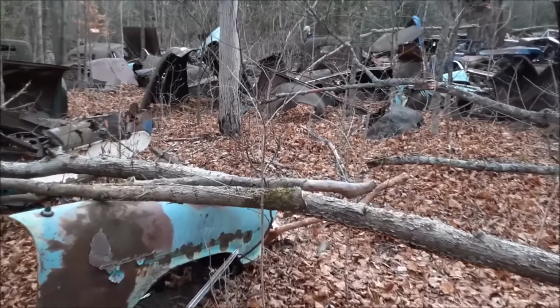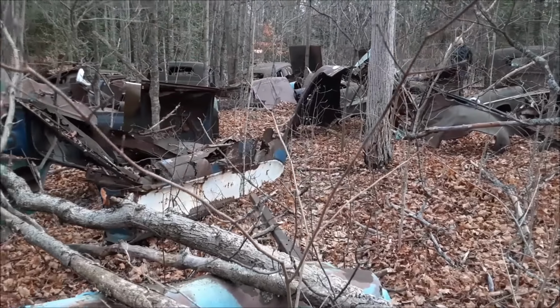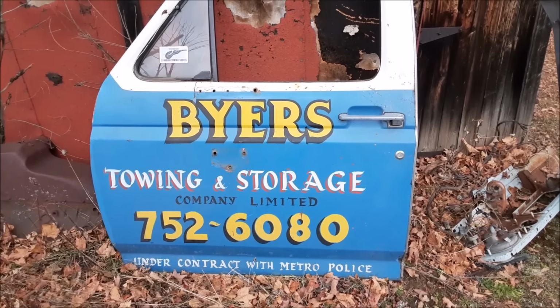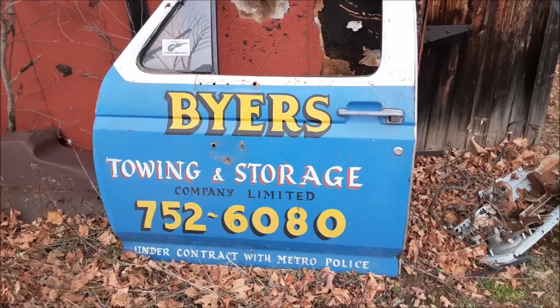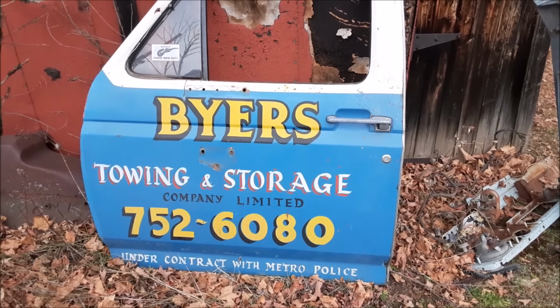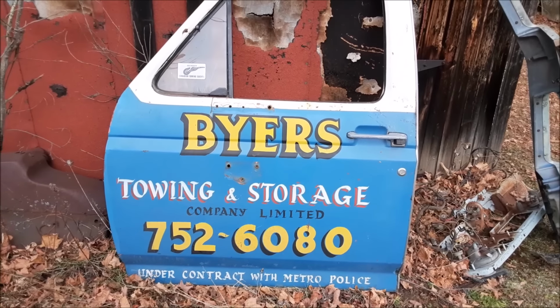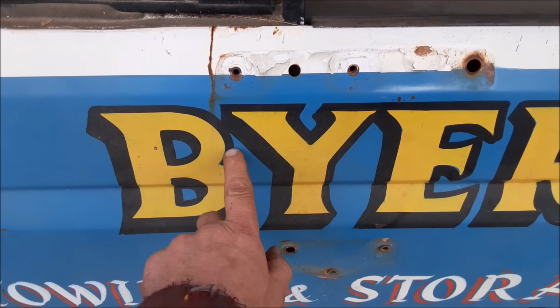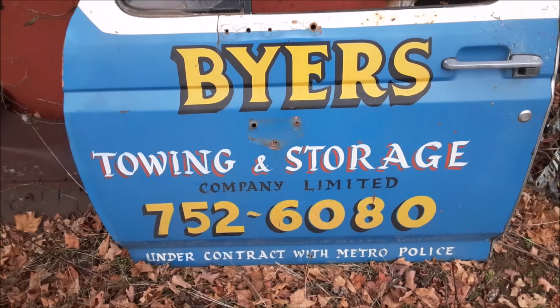There's a lot of trees down back in here, but there's some really old stuff in here. Anybody that lived in Scarborough got hooked by buyers somewhere along the line. They were big back in the day. That's an 80s Ford door, and look at that. Hand-painted lettering. What a lost art that is.